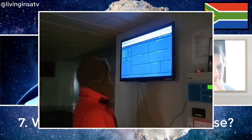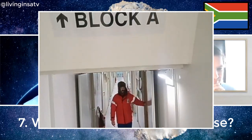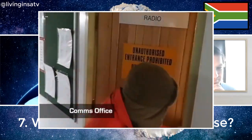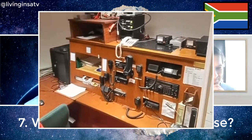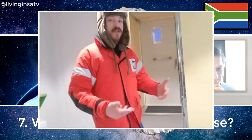So we separate all of our waste: paper, glass, metal, all the kinds of waste. I won't go into too much detail there. I'm sure you know what I'm talking about, but we bring it all back to South Africa. So there's a special waste room for doing all of that.